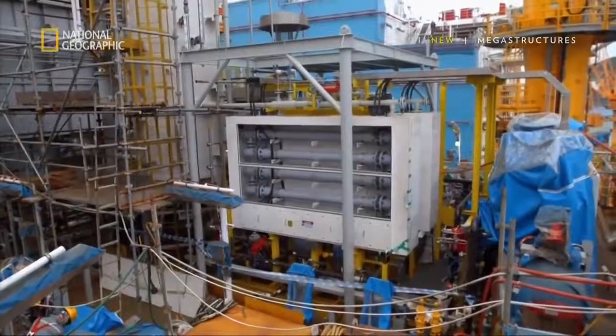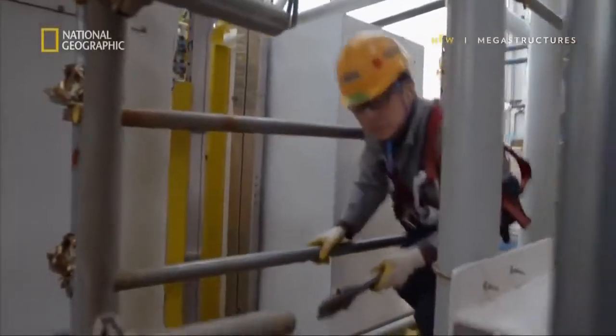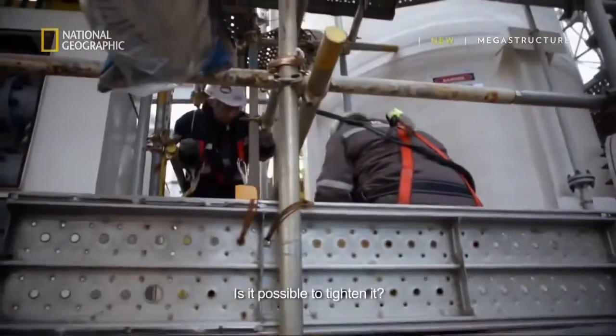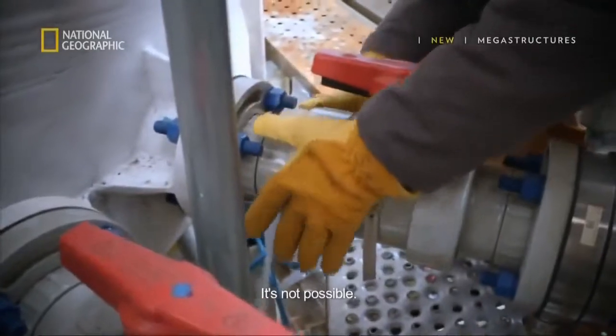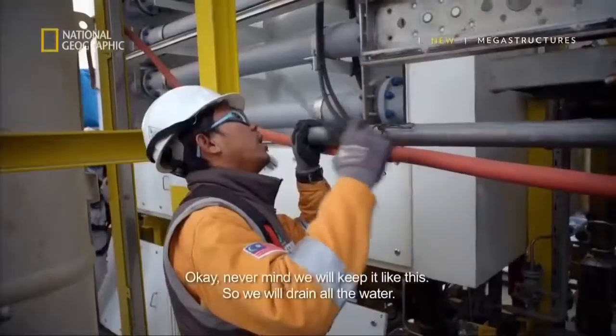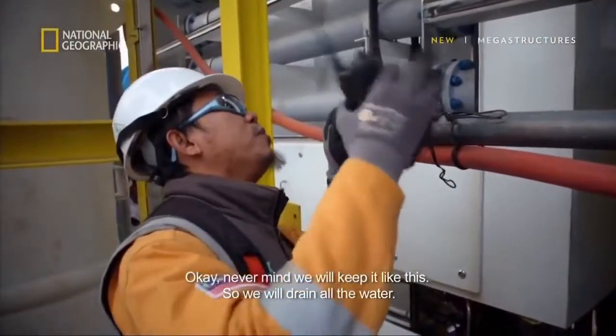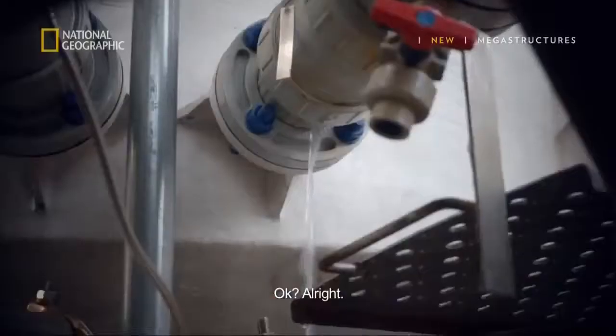Its function is to clean seawater and make it safe for human use. Just be careful, huh? Is it possible to tie? Not possible, huh? Okay, never mind. We keep it like this, so we drain all the water from the drain. Okay? All right.